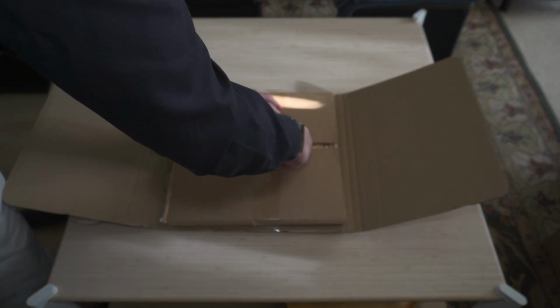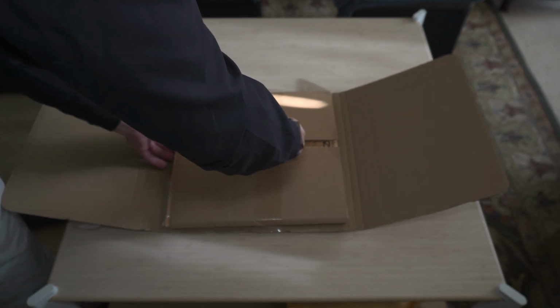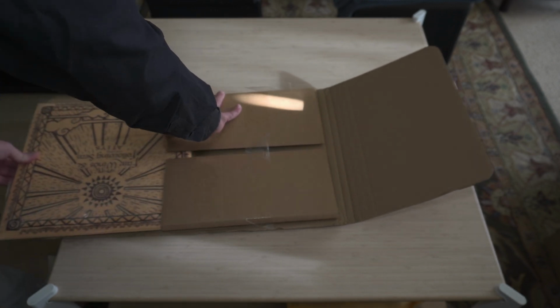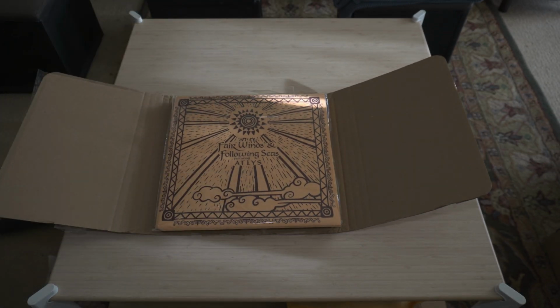To the point that I might need to go get the scissors to cut this piece of tape too. Let's see. There we go. I think that did it. Yes, it did. And of course, it's upside down. But now it's not. So yes, they're finally here.